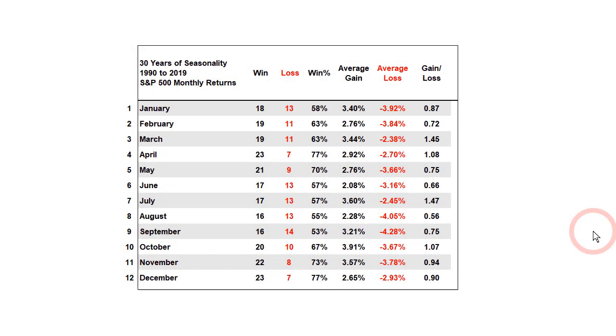So I went to Amibroker, which is a backtesting platform that I use, and I ran some tests on the different months of the year. If you had owned only that month, how many winners and losers would you have? And this is just sorted by month, January, February, all the way to December. And there you can see the number of wins, number of losses, and the winning percentage, which is very important. There you can see April at 77%. And then when you had a win, what was the average gain and what was the average loss? And then I've got a gain-loss ratio. Was the average gain bigger than the average loss? If so, it's above 1. If not, it's below 1 like it is for May there.